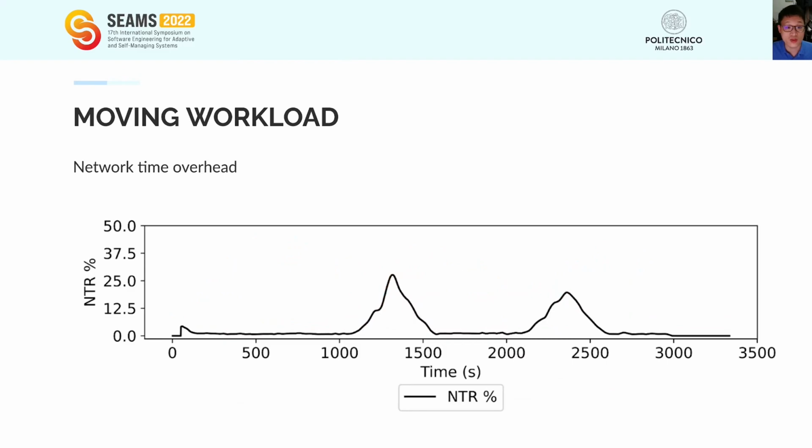Finally, we also monitored the network latency. The chart reports the time spent by a request in the network with respect to the whole time needed to serve it. We can see that it's usually very close to zero, but in correspondence of the migrations, networking overhead increases. However, once NEPTUNE migrated the functions to the correct region, the network latency lowers back to very low values.